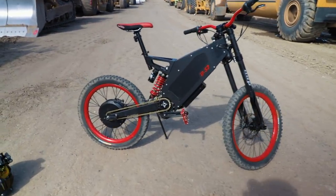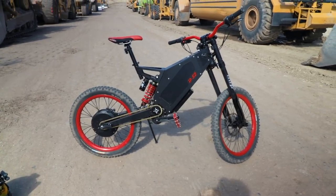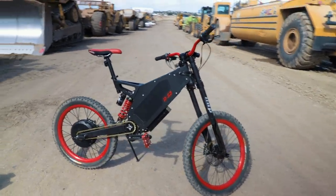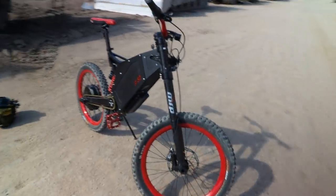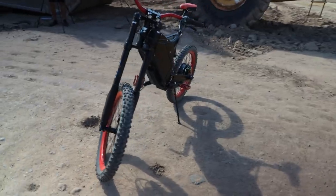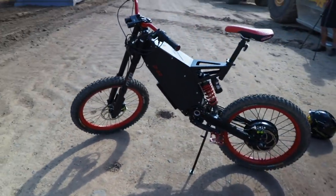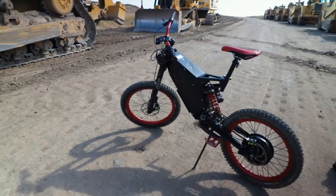It's incredibly heavy, and yeah, it's not easy to load this thing in and out of a truck. It's not easy getting it up and down stairs. You can use the throttle to kind of assist going upstairs. That's what I do. But even then, it's not the easiest thing in the world because of the weight. I mean, 112 pounds, that's heavy, that's heavy.